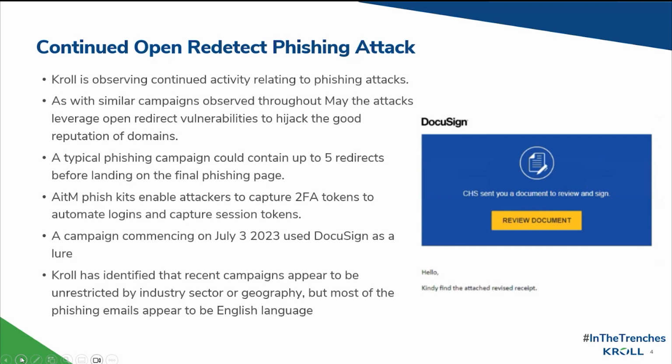Interestingly, the actor-in-the-middle phish kits are enabling attackers to capture the two-factor authentication token. And in the campaigns that we saw and analyzed, some of them could enable a threat actor to automate a login to a cloud or Office 365 session and capture the session tokens that are provided to the actor there as well. A particular campaign commenced on July 3rd.